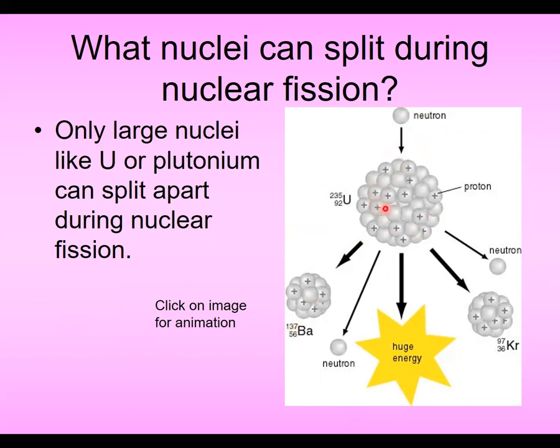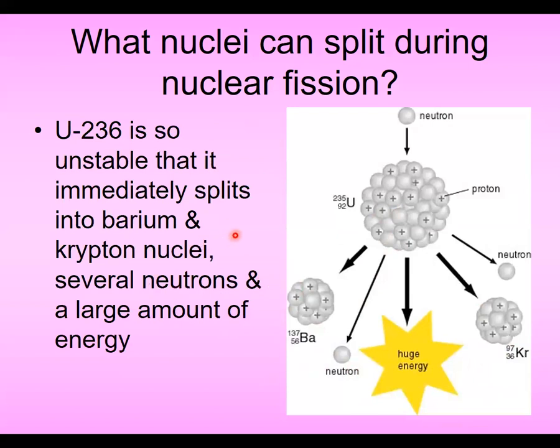Now, look, it turns into barium and krypton, atomic number 56 and atomic number 36. If you add 56 and 36 together, guess what you get? You get 92. No protons are being created or destroyed. They're just being split into two smaller things. So we get two smaller elements. It immediately splits. We get barium and krypton, several neutrons, and then a huge amount of energy.